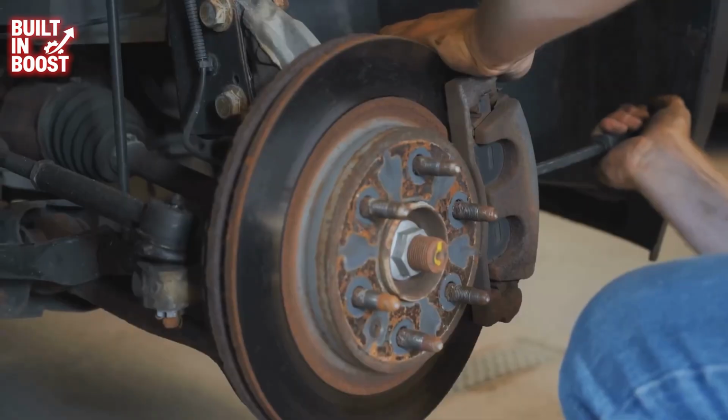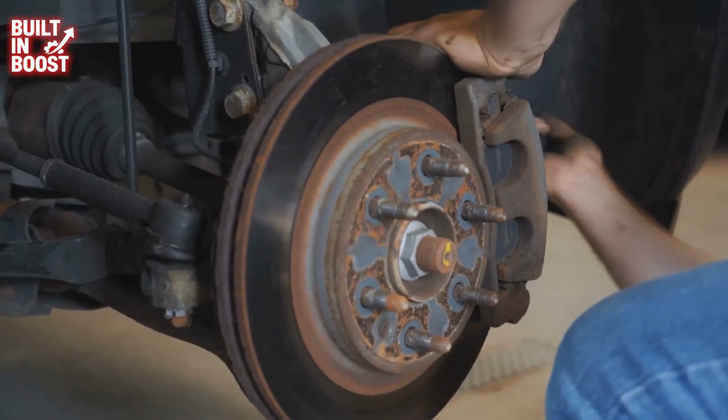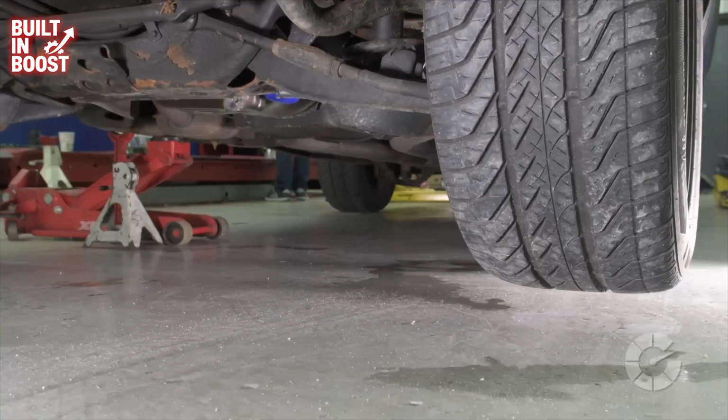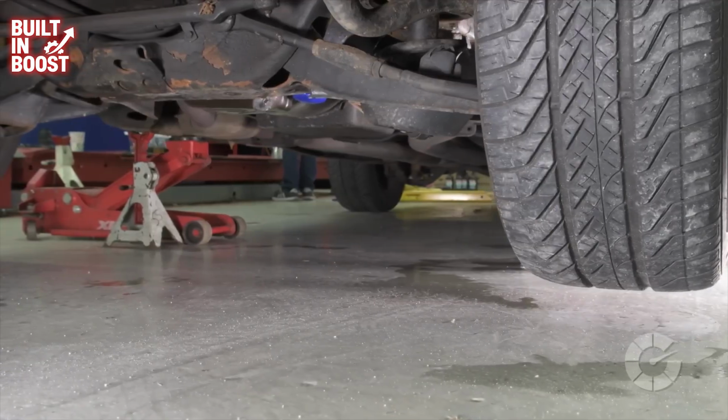What to avoid? Never drive with grinding brakes. You are destroying expensive parts every mile. Do not ignore oil leaks because it is just a few drops. Those few drops become a puddle real quick.